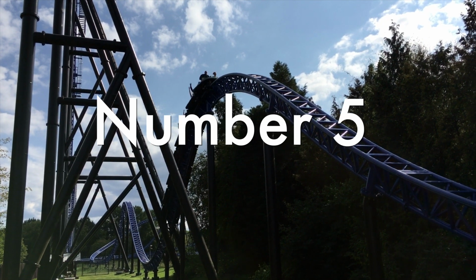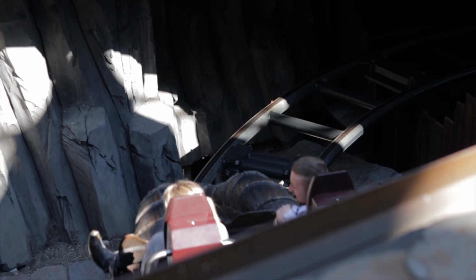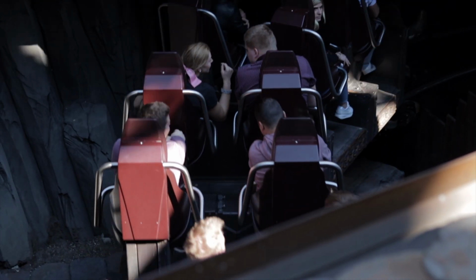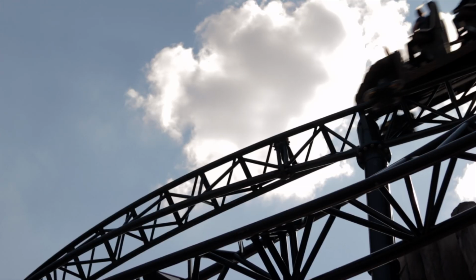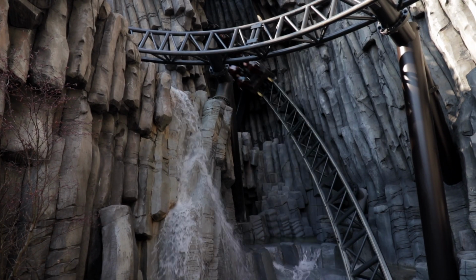To start our top 5, we have Taron. Taron is an Intamin Blitz coaster in Phantasialand, Brühl, Germany. It is 30 meters high and has a top speed of 117 kilometers per hour.